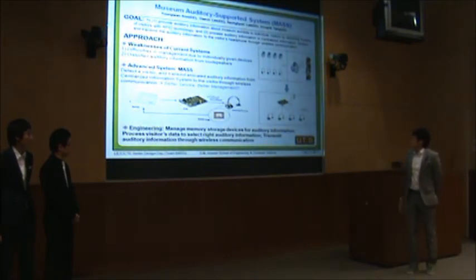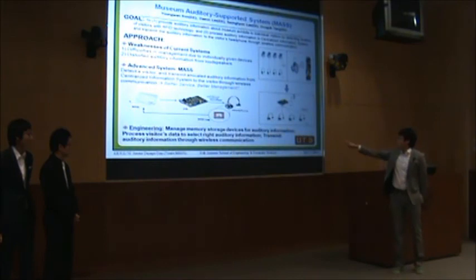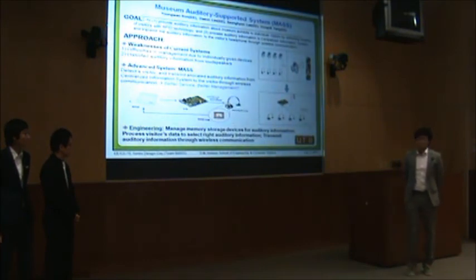Moreover, the RFID tag and wireless receiver are embedded in the headphone, so the headphone will be the only thing that the visitors will carry. This is the beauty of our system.